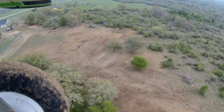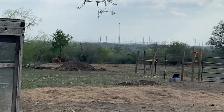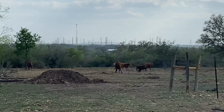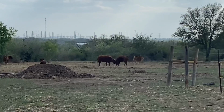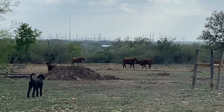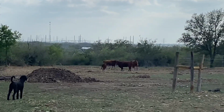But the best part was seeing the cows' reaction to the new pasture. Just when we weren't sure if this was the right move or not, we come to see this. They're just all running around, having a good time. Look at them go. They're all playing. They're like so excited. Oh yeah, this was absolutely the right move.